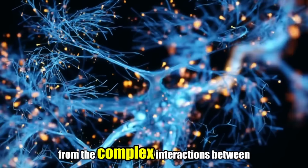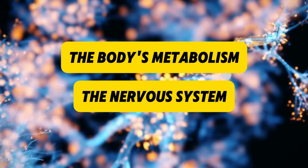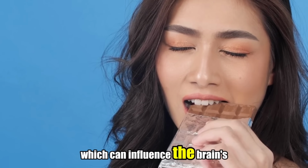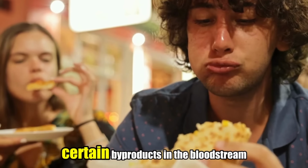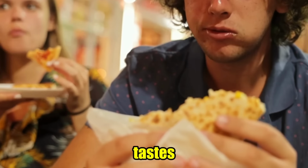from the complex interactions between pancreatic cancer, the body's metabolism, and the nervous system. One possibility is that the cancer alters the production or balance of chemicals in the body, such as cytokines and hormones, which can influence the brain's perception of taste. Additionally, tumors in the pancreas can affect the digestive process, leading to a buildup of certain byproducts in the bloodstream that may change how food tastes.